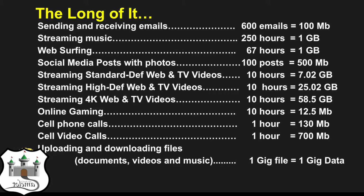But basically, using the AT&T data calculator, I have some things out here that might look interesting, such as sending and receiving emails, 600 emails equals 100 meg. So 0.1 gig. Streaming music, 250 hours is about a gigabyte. And I'm not going to read every one to you, but you kind of look down that list and you can see different things that add up.